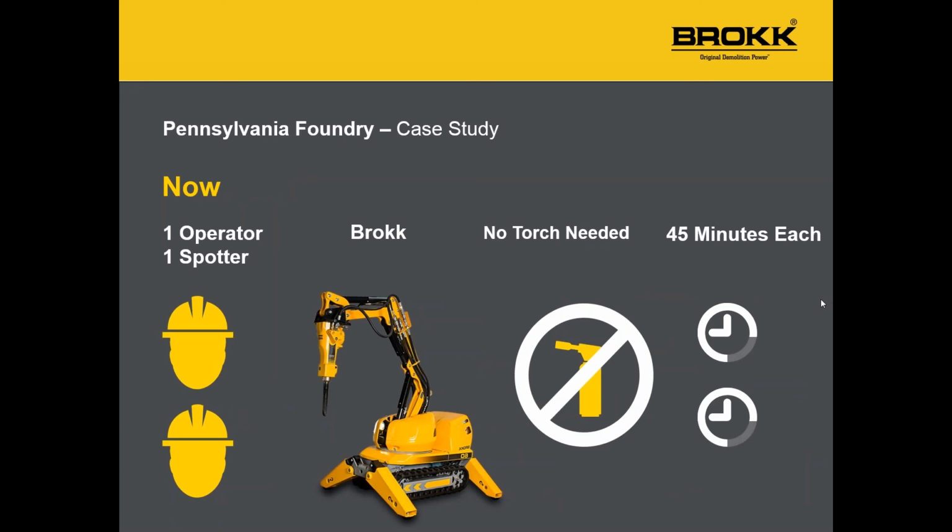Plus, of course, they eliminated the torch usage, or it certainly minimized it, and they were able to remove the caked-on material very efficiently. And interestingly, as I mentioned, the best approach here is a blunt chisel, not a pointed one, and the vibration of the hammer is very helpful in removing the excess sand very quickly.